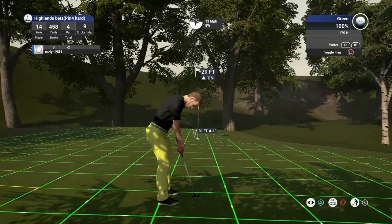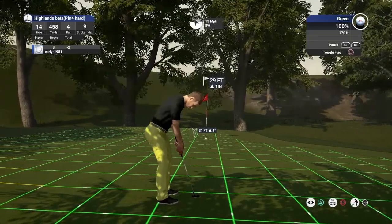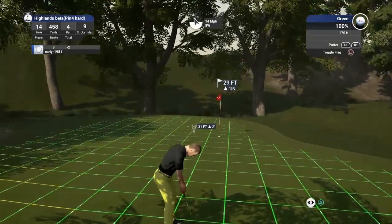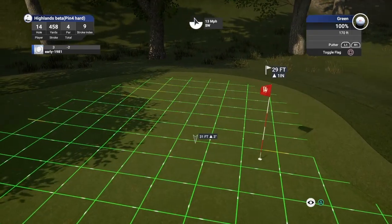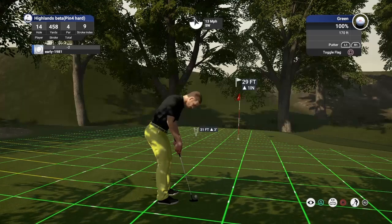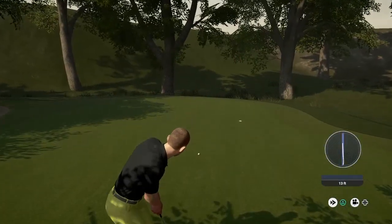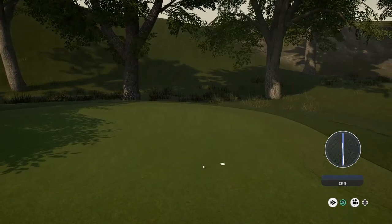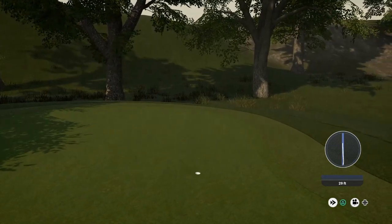29 feet, up 1 inch. Our putting's certainly been tested today from range. These greens are absolutely treacherous. If I'm too far right here, this ball's just going off the green. That needs to stop. Get in. Get in! I tell you what, guys.